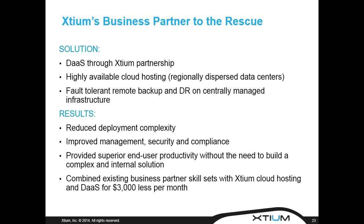I mean, it was expensive, it was slow, and they wanted to figure out ways to augment and speed that process up. And so one of the results that came out of them moving to the cloud, and specifically moving to a desktop as a service model, was they were able to reduce that deployment complexity.